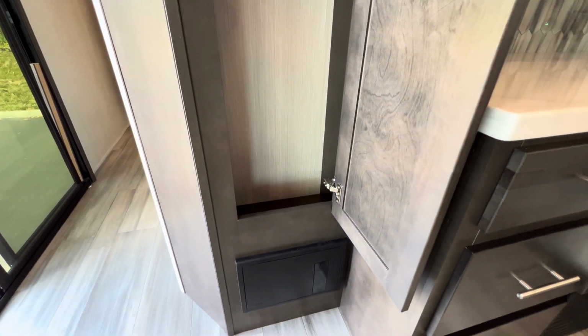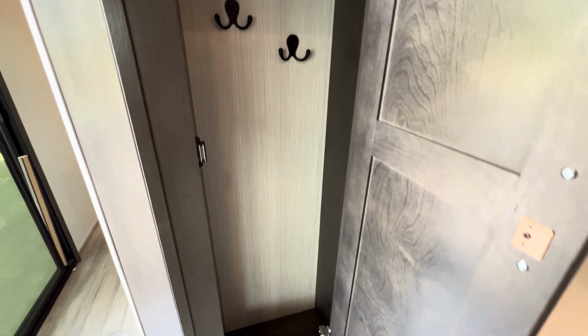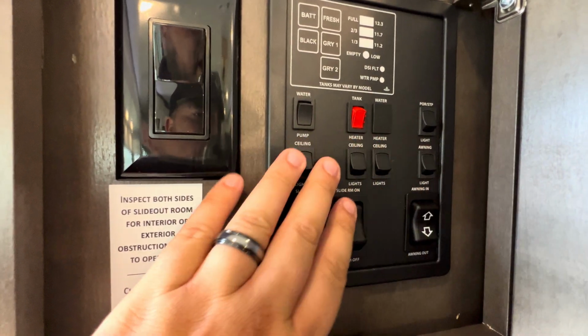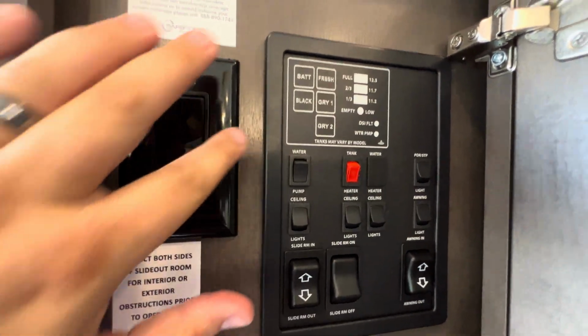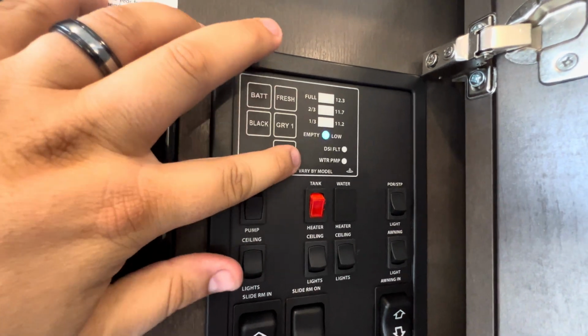Then you got your fuse box for whatever reason. If something goes out, make sure to check that. Usually it's about a 30-cent fuse and you're good to go. Slide room controls, all your lighting controls, the fan control. And this is where you can check the levels for your tank. So with the click of a button, you know, you're good to go.